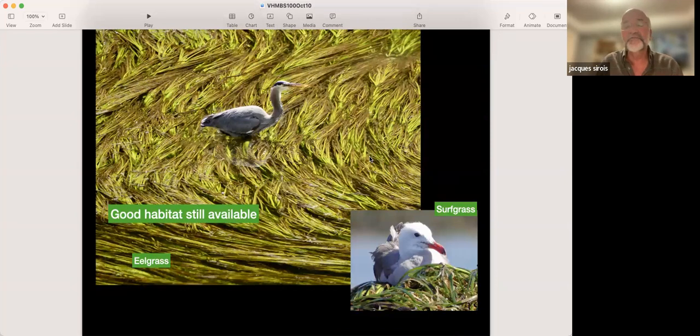80 hectares of healthy eelgrass in the Gorge Waterway and Portage Inlet. This is near Tillicum Narrows, just near the Gorge Bridge. Very nice bed of eelgrass. We also have several patches of surf grass at many, many locations.